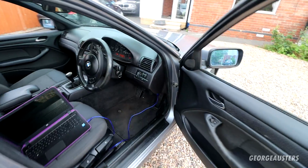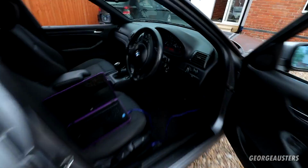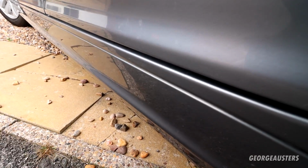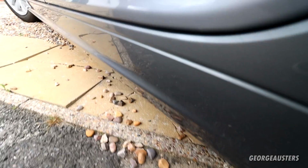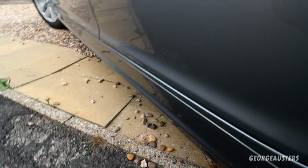Okay, so I thought I'd just try and take it for a little bit of a test drive, and literally didn't get 5 meters and then the car just died. And now it doesn't want to restart, but what I can hear is the fuel pump going crazy. I don't know if you can hear that. But this could be something to do with our issue, or it could be nothing to do with our issue.